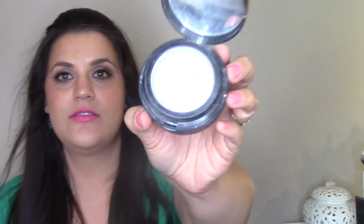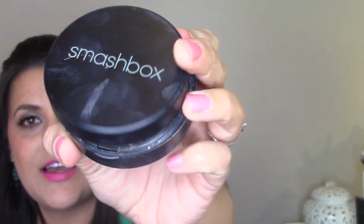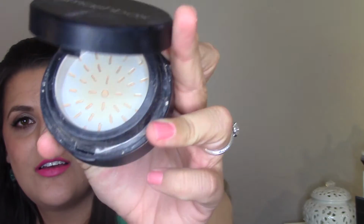I have it in fair/light because it does tend to run a little dark, and basically you just twist the dial. You twist the little dial in here, and then more powder comes out, and it's a loose powder, but it's a glowy loose powder for dry skin. It's the coolest thing. It sets your makeup, but it also makes you look glowy. So that's question number 1. I swear I won't take that long on all of them.